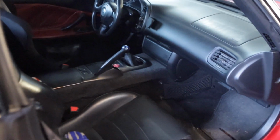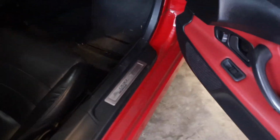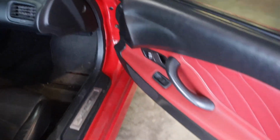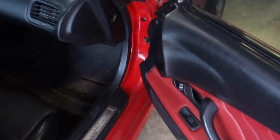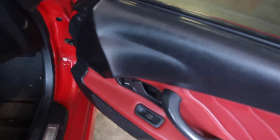So I did do a whole bunch of routine maintenance on this car since it is a 20-something-year-old car. Just a bunch of random stuff, like the passenger door check went bad at some point in its life and wasn't allowing the door to stay open. And then when you would close the door, it would just slam. It wouldn't be a soft close. So I went ahead and replaced that.